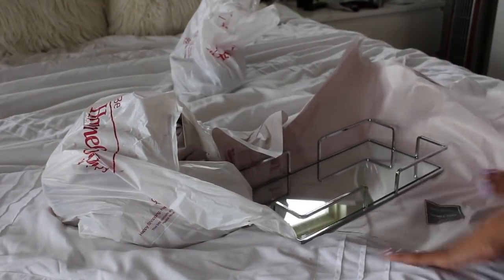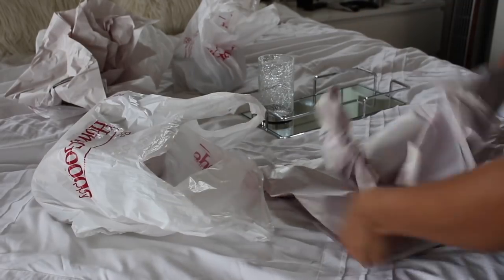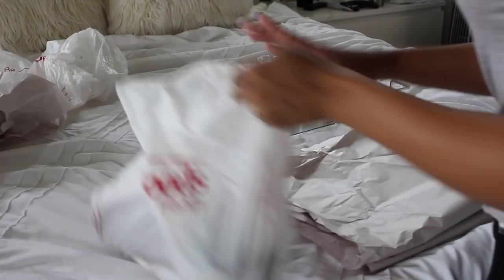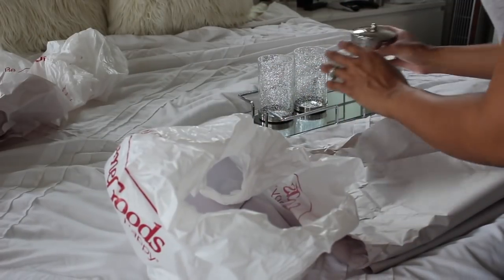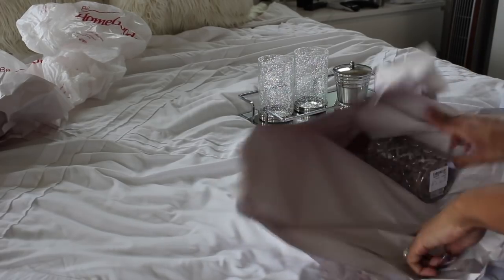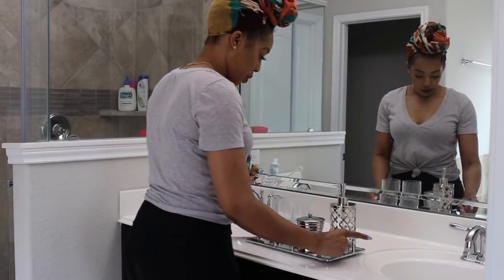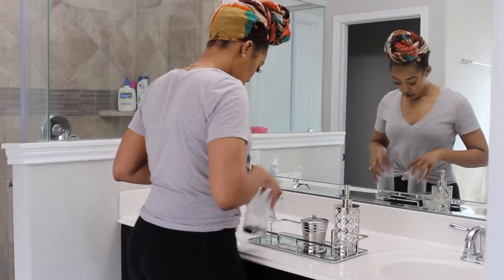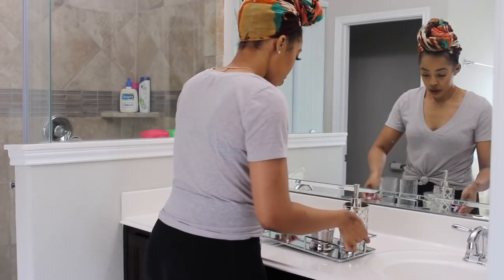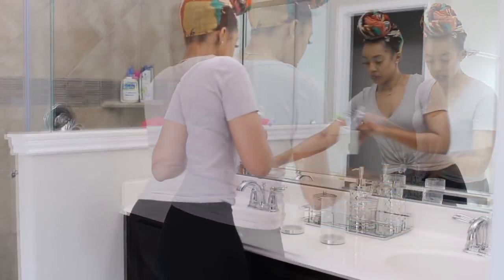Okay, so we did a little shopping this weekend, and I picked up some things for the bathroom from Home Goods. So here I'm just unwrapping them, and I'm going to go ahead and get them ready to put in the master bathroom. We really wanted to unify, I guess, everything that was in there, and look how pretty this is. Oh my gosh, y'all, it's so pretty, and it makes a huge difference being on our countertop. So I'm just gonna go ahead and start putting it all together.